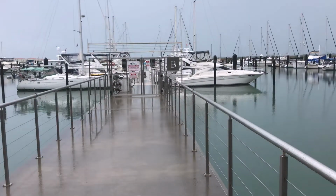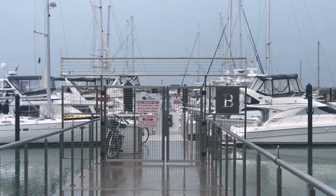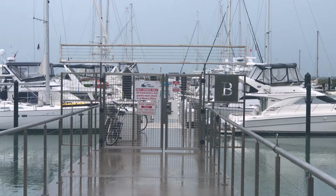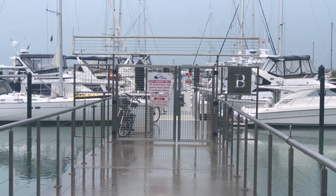And here's where we are, B-Dock. As you can see, each dock has its own private gate, and you have to keep up with the code. I think it's 1, 2, 3, 4. No, I don't know where it is.